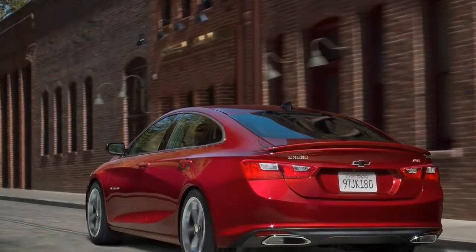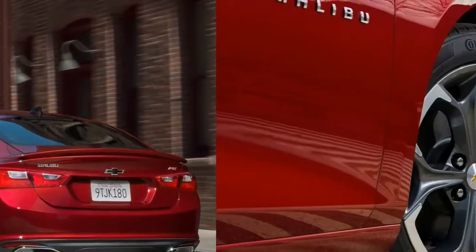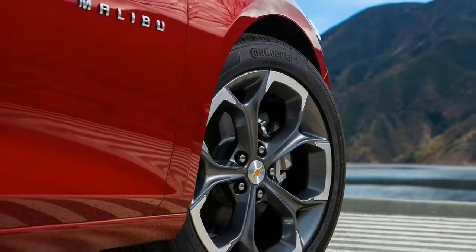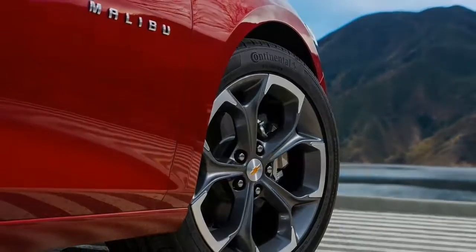The restyled Malibu joins the 2019 Cruze and Spark as part of Chevrolet's freshened car portfolio. It goes on sale in fall 2018.